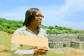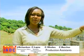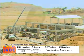So until next time, when we come back, we're going to show you a little bit more. We're going to show you hopefully more progress on the electrical substation, which is to my left, and more progress and everything else that's taking place here at Argyle.